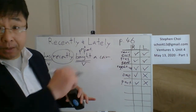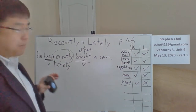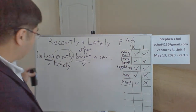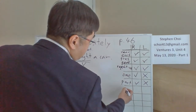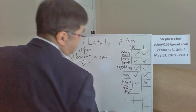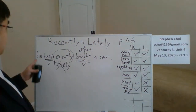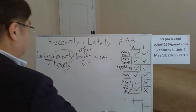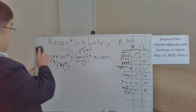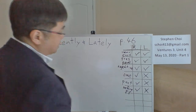Very good. Most adverbs you can move around, right? But for some reason, when you say "he has lately bought a car," that doesn't sound good. You can put recently before the past participle. Recently, yes. Lately, no. He has recently bought a car. Good. He has lately bought a car. No good. So that's another difference between recently and lately.